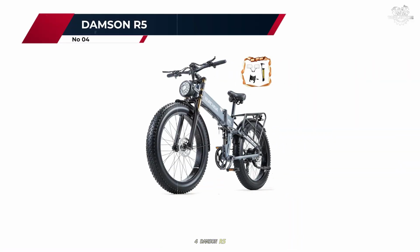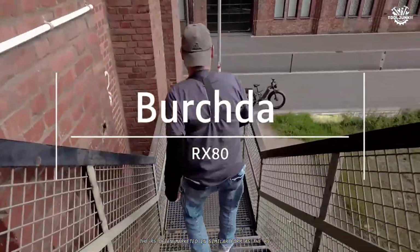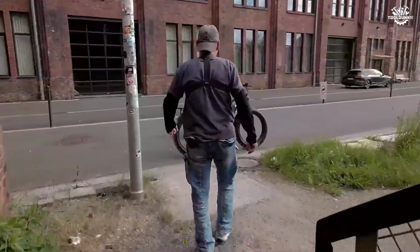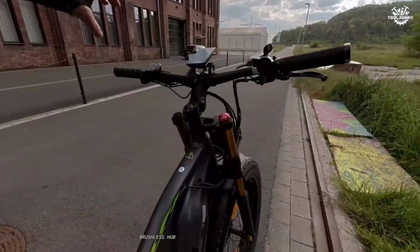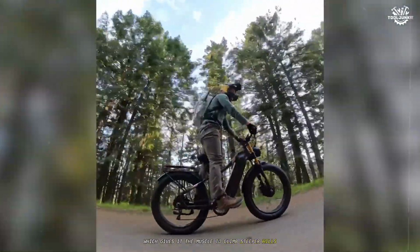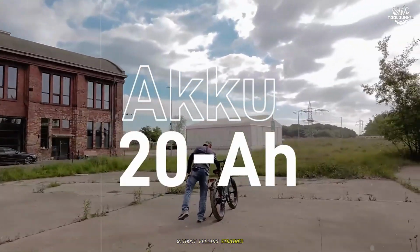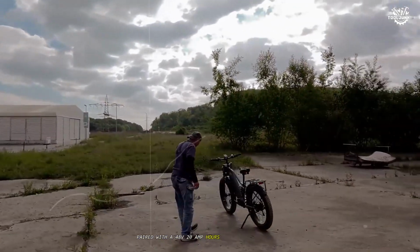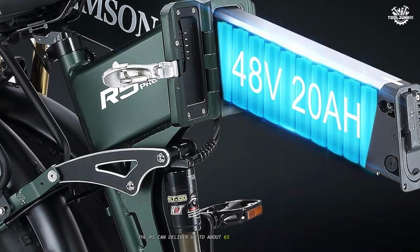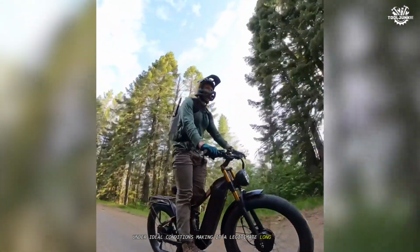4. DAMSON R5. The R5, often marketed in similar form as the R5 Pro, is a powerful, long-range, all-terrain e-bike with serious specs. It uses a 1000 W peak brushless hub motor with about 85 Nm of torque, which gives it the muscle to climb steeper hills and maintain higher speeds, up to about 28 miles per hour, without feeling strained. Paired with a 48V 20 amp-hours, around 960 watt-hours battery, the R5 can deliver up to about 65 miles of range in pedal assist under ideal conditions, making it a legitimate long-range option.